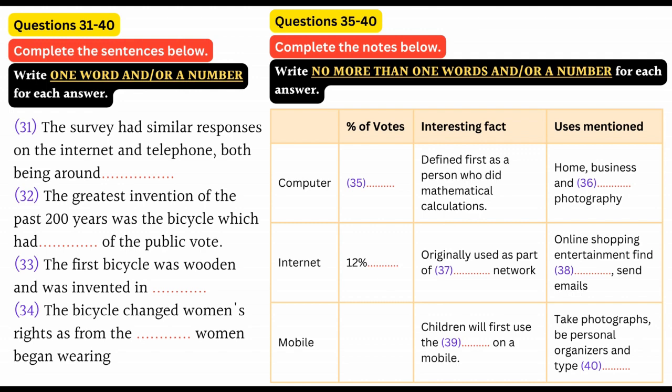The second bicycle had iron wheels. I cannot imagine what that must have been like to ride. It would have kept you fit at any rate. But for me, the best thing about the bicycle was what it did for women's rights.